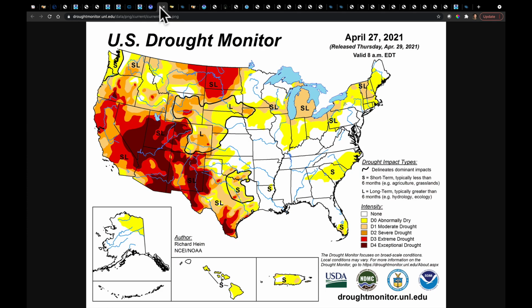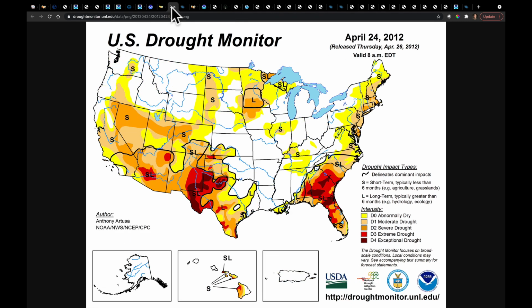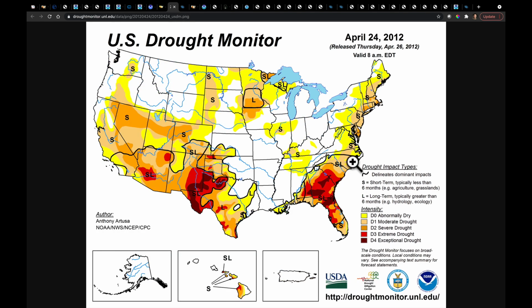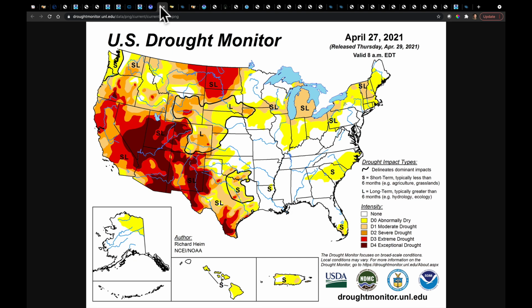Now, since we're talking about drought, I want to come back to the latest drought monitor. And because that question keeps coming up to me about the differences between now and 2012, well, this is the current drought monitor for 2021 as of April 27th, and this is 2012. Now, what I notice is the difference in the extent of the drought in the West and what was happening here over the Southeast in 2012. So again, this is 2012, this is 2021.